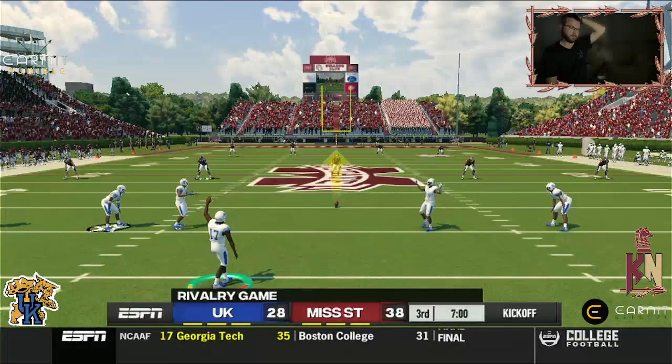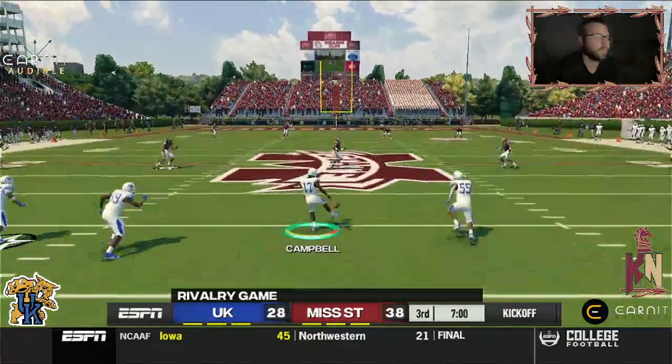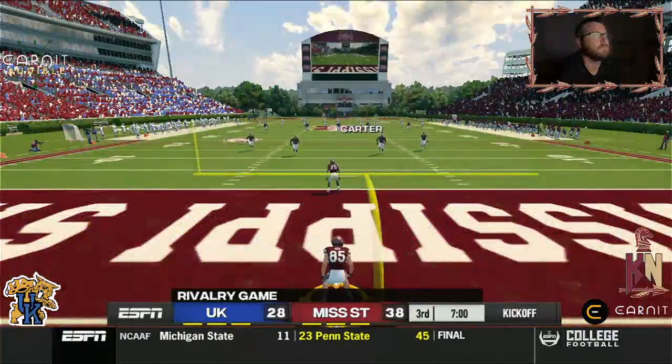All right, Reese and David, thanks, guys. Second half action just about ready to start here. Sends it sailing downfield.